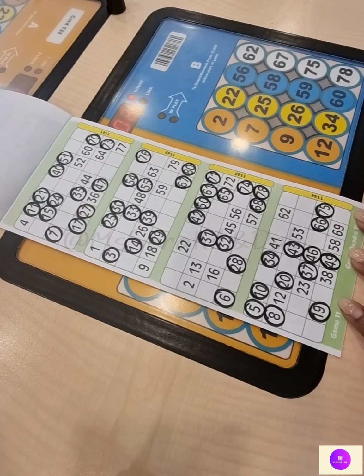3 and 7, 37. 2 and 1, 21. On its own, number 3. 4 and 2, 42. On its own, number 2. 5 and 2, 52. 1 and 8, 18. 5 and 8, 58. On its own, number 6. Yep, 6. Well played, 790 is the claim.